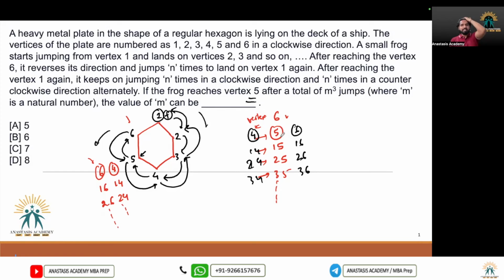Correct. Now look at this number. The unit digit of these jumps, in case the frog is at vertex 5, comes out to be 4 or 6. This unit digit is either 4 or 6, correct? Now look at these options. 5 cubed ends in a 5. This cannot be my answer because the frog will be at vertex 6 after multiples of 5 jumps, 5, 15, 25, 35. So he will be at vertex 6 after a number of jumps which is a multiple of 5, correct?